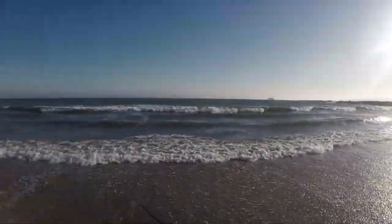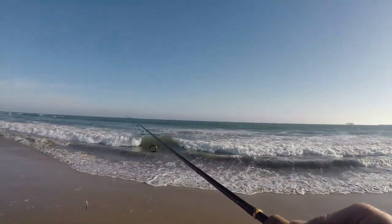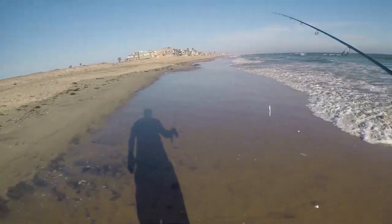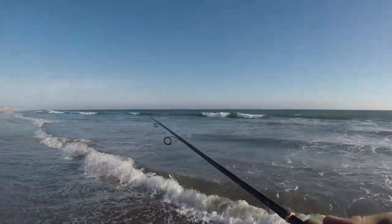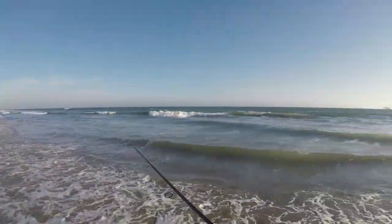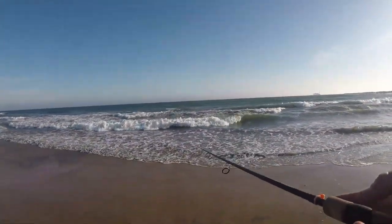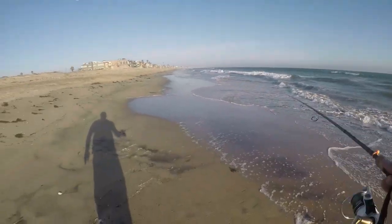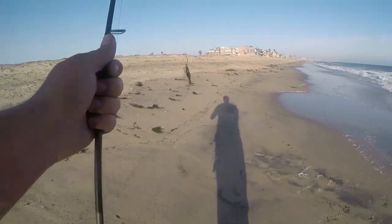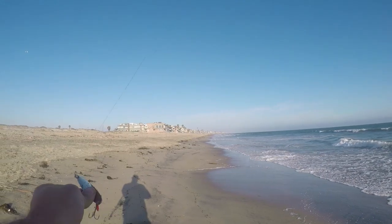Normally when I surf fish, I like to go down to that jetty there, but there's someone already there fishing, so I'm not going to encroach on them. But I like to move a lot, and I'm going to probably have issues with that big camera and my backpack, so I'm going to be kind of landlocked a little bit. All right, that's the last cast on this thing. I can't get it out far enough. All right, I'm going to make a move. I know down the beach here, there's a little bit deeper water.